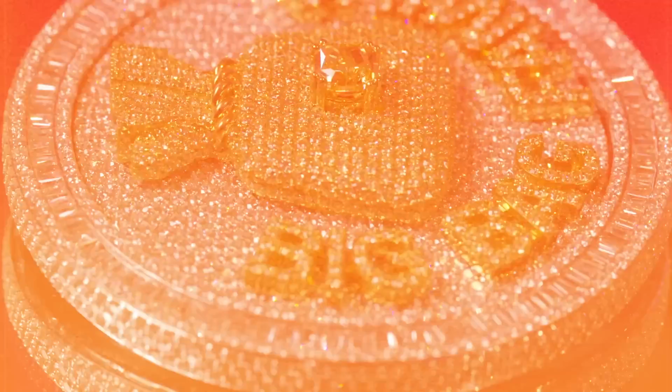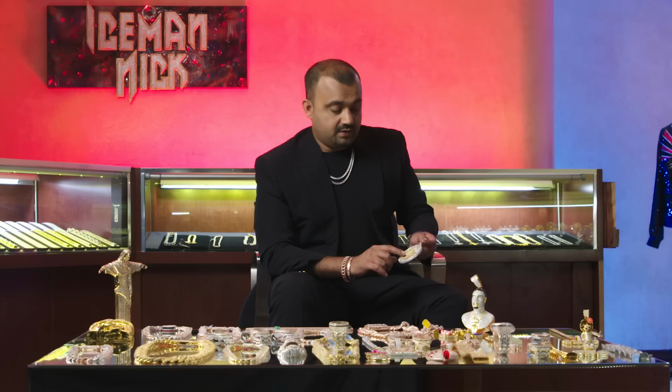This is 18 karat white gold. This piece has baguettes around the bezel. The center stone in this piece, in the middle of the money bag, as you can see, is a 2.5 karat GIA certified, internally flawless yellow diamond. If this diamond was not GIA certified, it would be, I would say, like $10,000 cheaper.